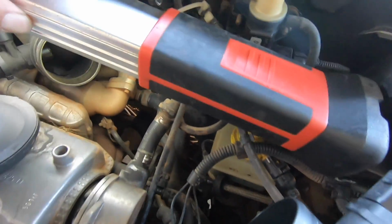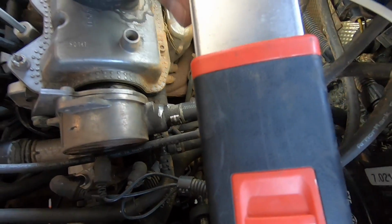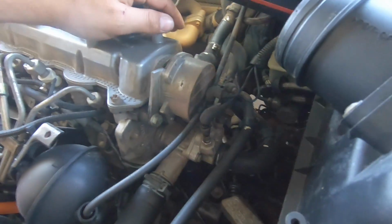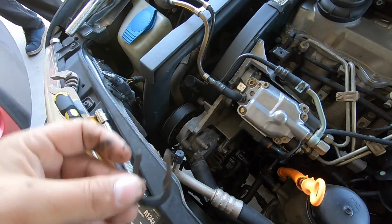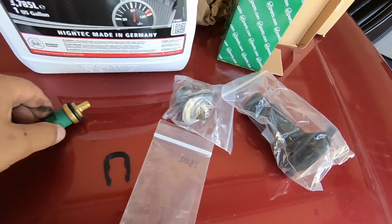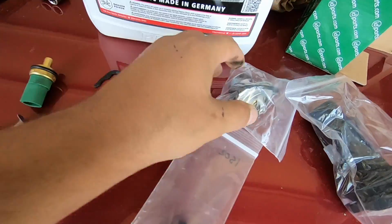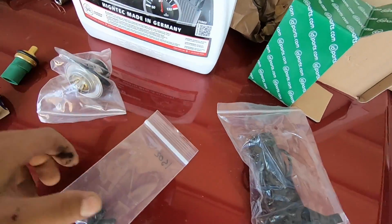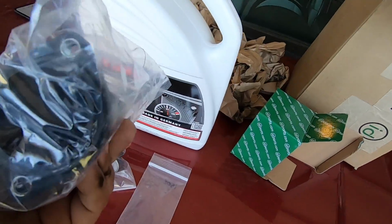The thermostat, or the coolant temp sensor, sits way back here, and there ain't no way I'm gonna be able to get the camera in there for you guys. But I already took this little clip out with a screwdriver, and I've got a new clip. I got all the new parts over here. We got a new coolant temp sensor. I'm gonna be very careful not to drop any of this. We got a new clip. We got a new thermostat gasket, new thermostat housing bolts, new thermostat housing with the new gasket there.